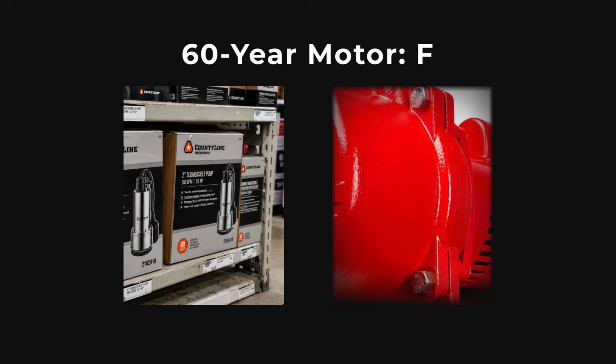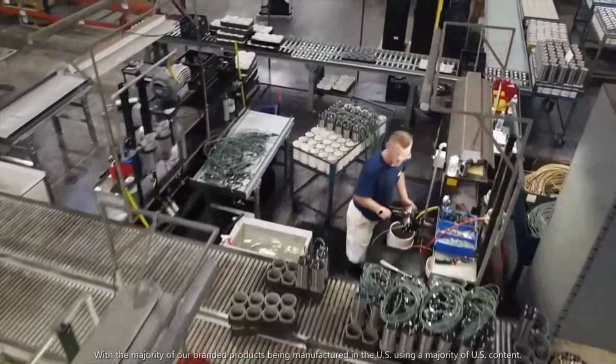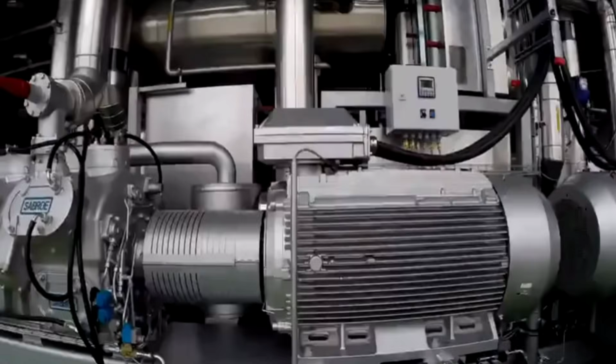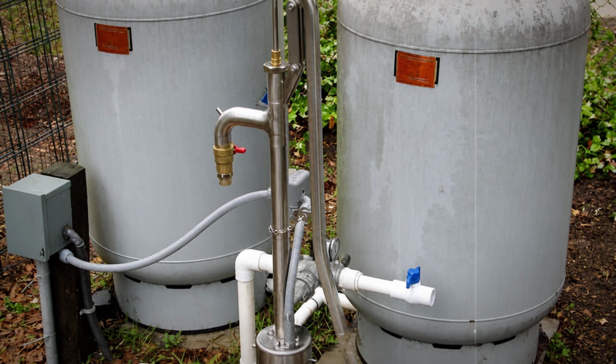County Line and Red Lion for honest hardware at a farm store price. Flint and Walling for an American motor. Zoller for the family that will not run a night shift. Grundfos for the engineering. Sun Pumps for off-grid. Bison for the weak, the power does not come back.